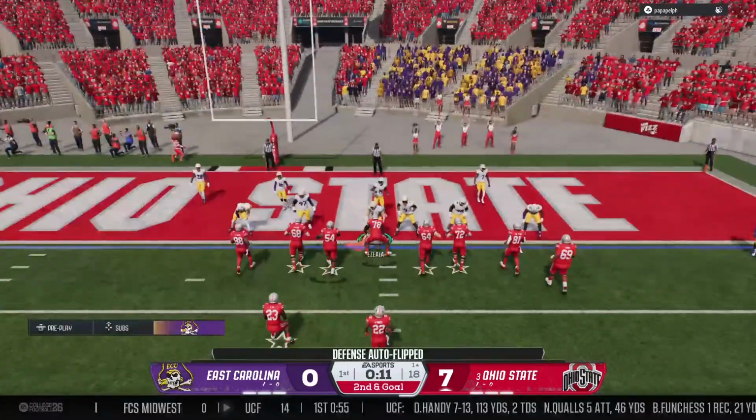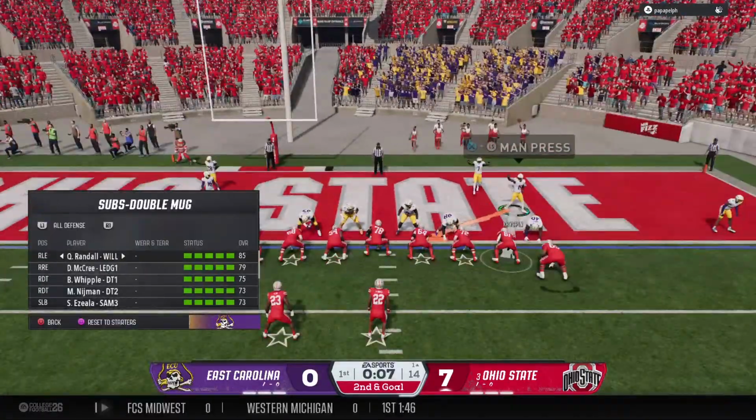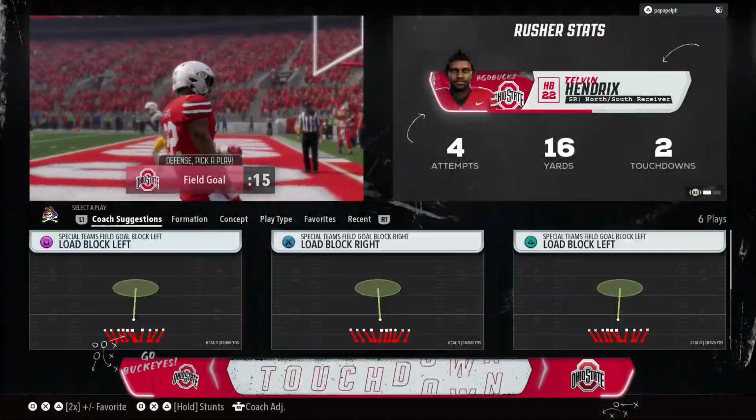We thought we might see some of this. They'll go to the Wildcat formation here. Back has it. And he waltzes in for the score. Touchdown, Buckeyes!